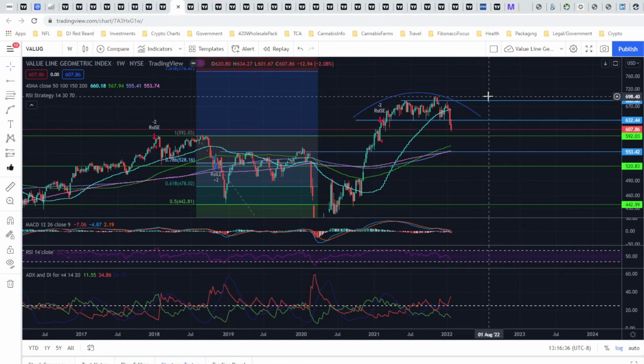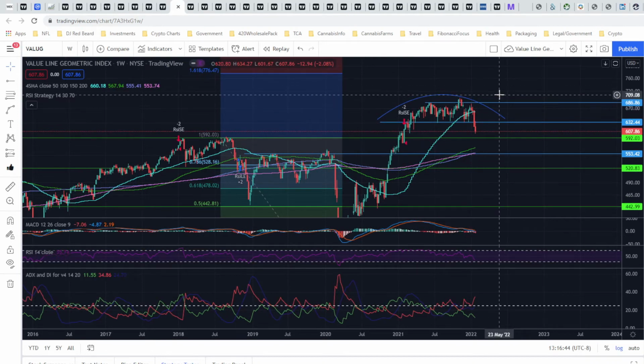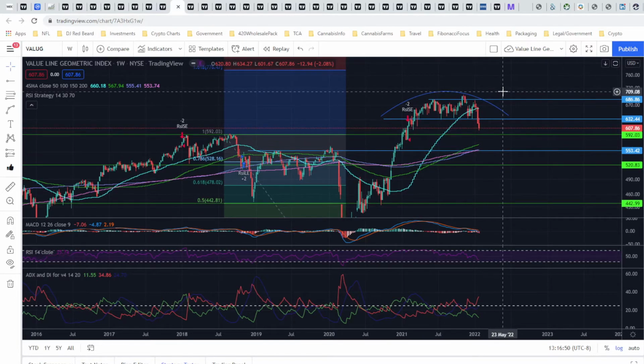Taking a look at the Value Line Geometric Index. This is actually an equally weighted chart of about 1,700 North American stocks. So it's got not just US, but Canada and others. And this is a really great representation of overall market health, because it does include stocks outside of the US as well. And just a very broad collection of stocks. And you can see we broke above this level here back in March of last year, and then really been trading in a range this whole time.